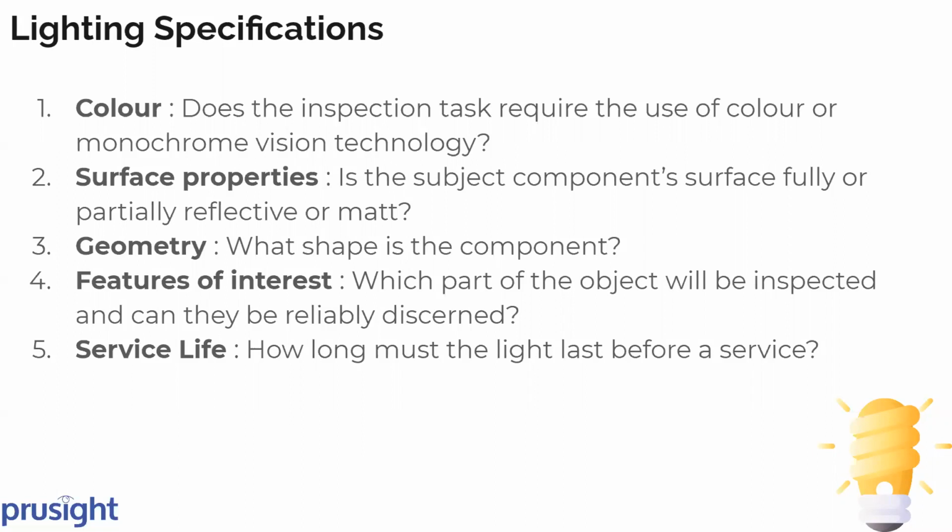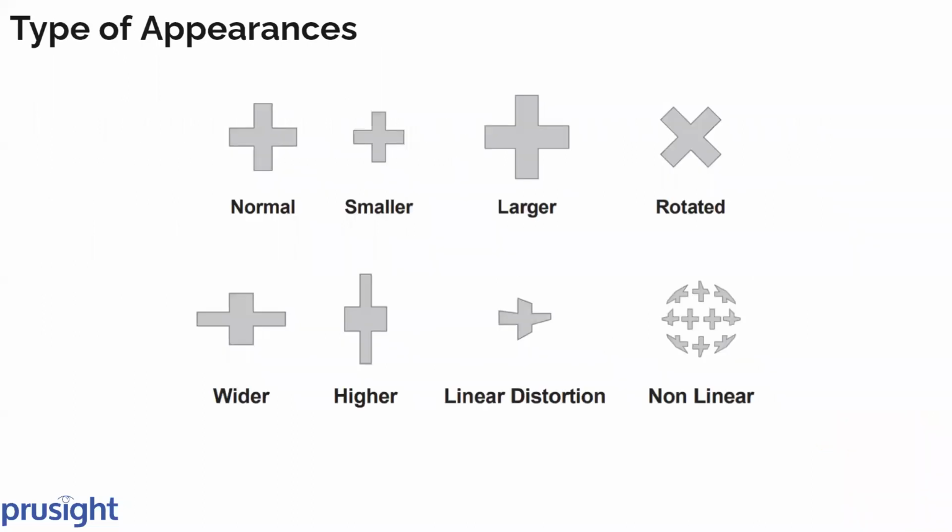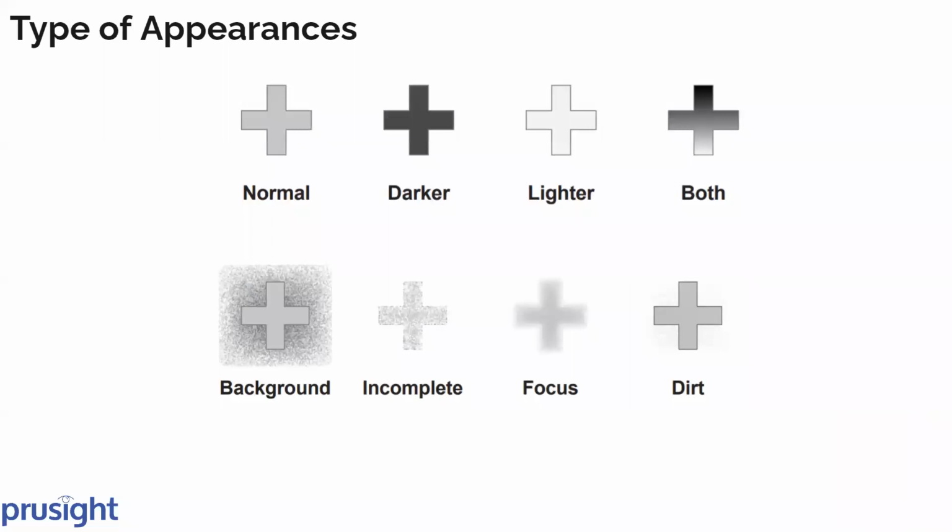So these are the core specifications. Let me go through one by one how exactly these specifications are interpreted. If you see the type of appearances, an object which is normal can appear wider, higher, distorted, in a non-linear way, sometimes rotated for the camera. Same way, it can have something in the background. It can be visible in a very incomplete way.